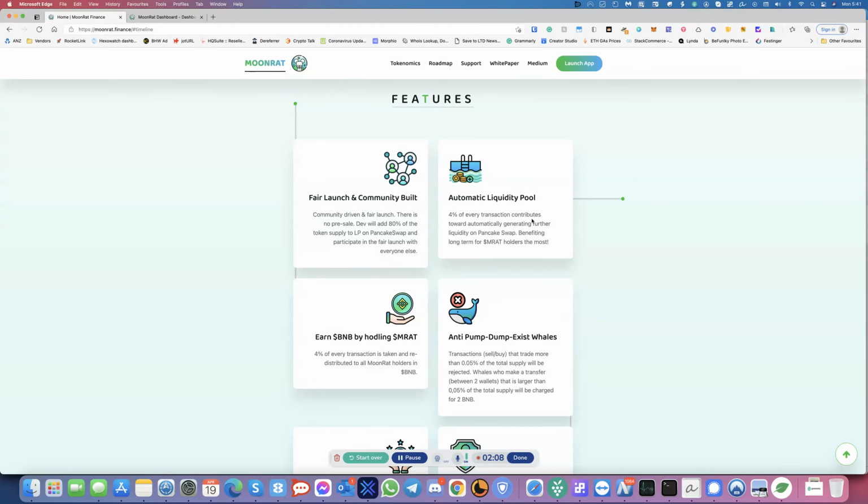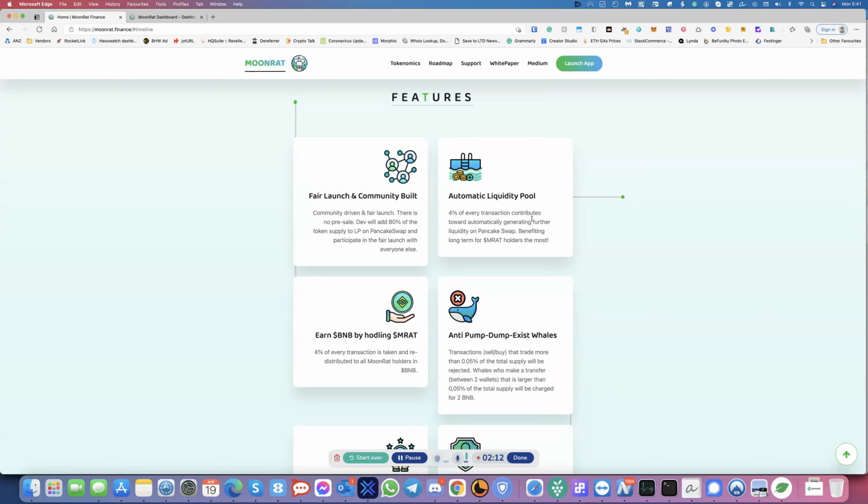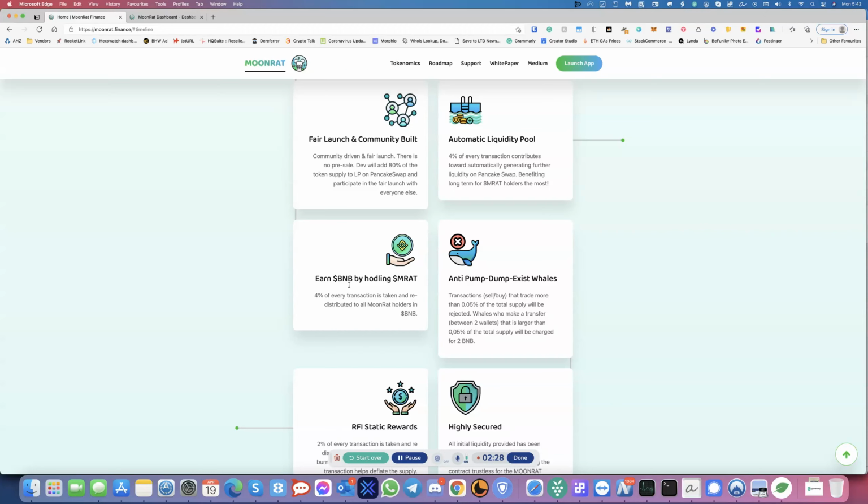Going over some of the features, they have an automatic 4% of every transaction that you contribute towards generating liquidity on PancakeSwap. You earn BNB by hodling the MRAT. So 4% of every transaction is taken and redistributed to all the Moonrat holders in BNB. They have an anti-pump and dump measure against whales. Transactions that trade for more than 5% of the total supply will be rejected. Whales who make a transfer between two wallets that's larger than 0.05 of the total supply will be charged 2 BNB. So they've got some measures in place.